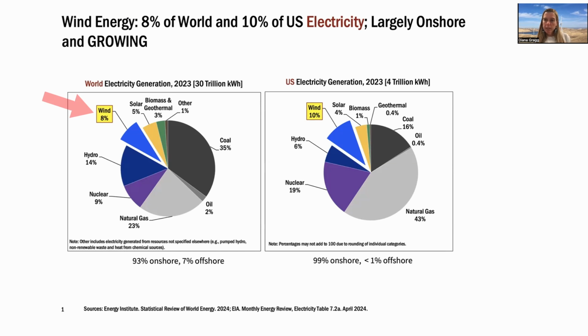It provides 8% of the world's electricity, 10% of the United States electricity. We use wind energy just to produce electricity, and over 99% of the wind energy today is onshore in the US. It's over 93% in the world. Both onshore and offshore, though, are growing sectors.